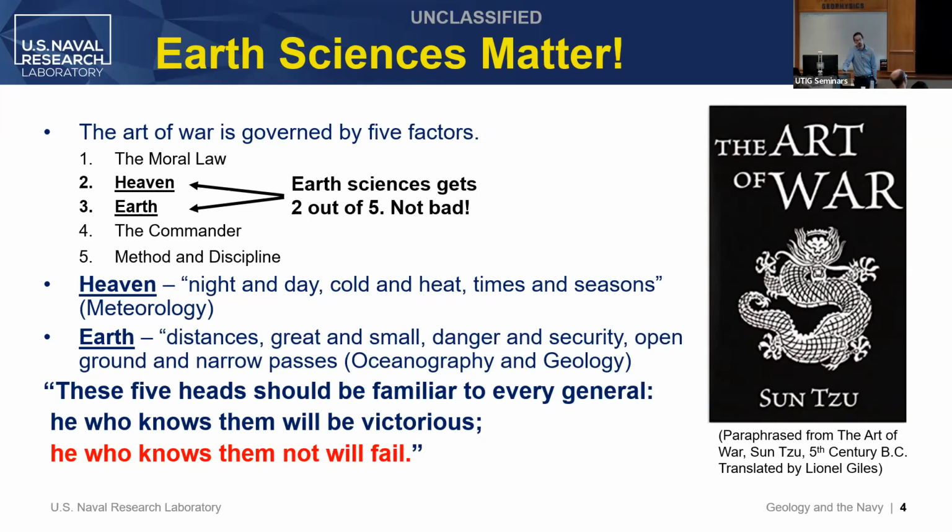Heaven is described as night and day, cold and heat, times and seasons. This basically means meteorology. Earth is described as distances great and small, danger and security, open ground and narrow passes. This becomes your oceanography and your geology. So what this shows is that for the art of war, if you're a good earth scientist, you're 2/5 of the way there, right? So the earth sciences matter.